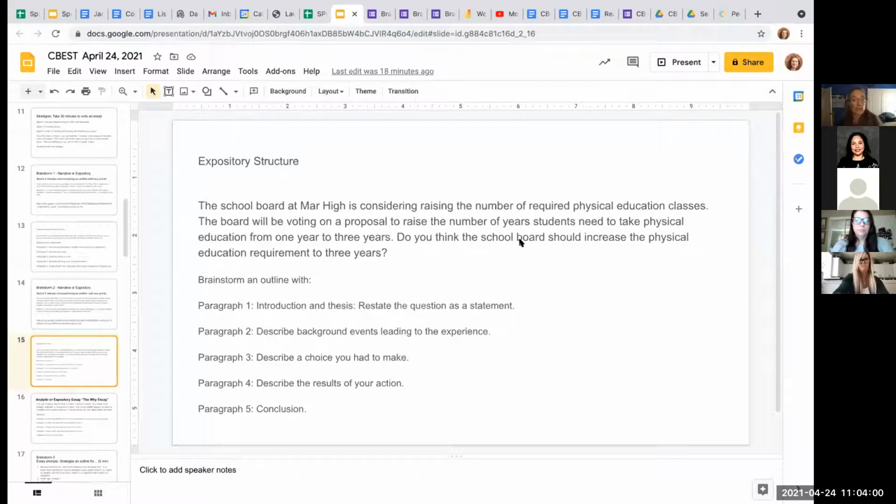So you're going to restate that in your introduction. You could give a little summary, like, the school board at Del Mar is considering raising the amount of time students spend in physical education classes. You don't want to exactly plagiarize the exact sentence, but paraphrase it. And given the board's voting, I would argue that the board should increase or decrease, or whatever you believe. So you're going to turn this yes, no question into a statement with your response. Okay.